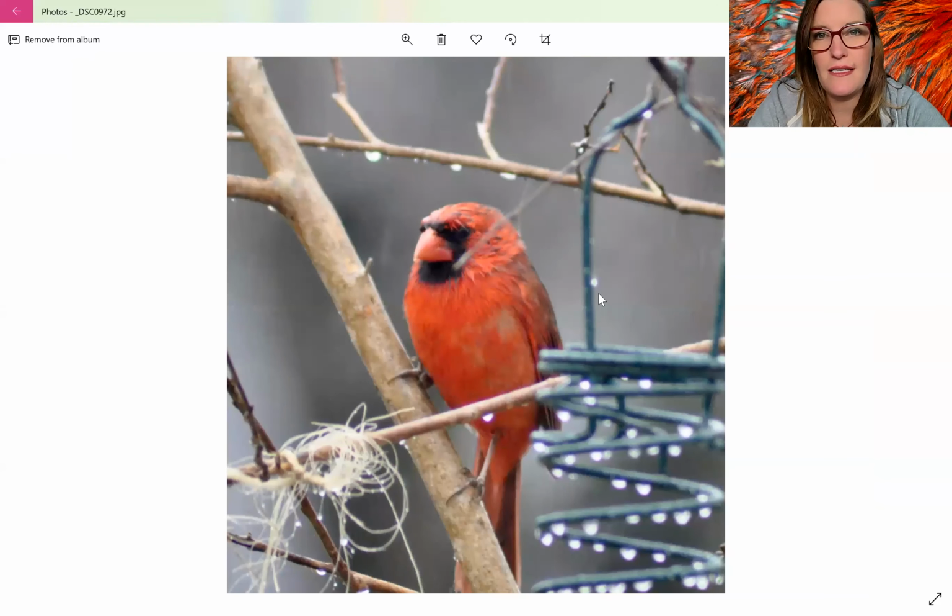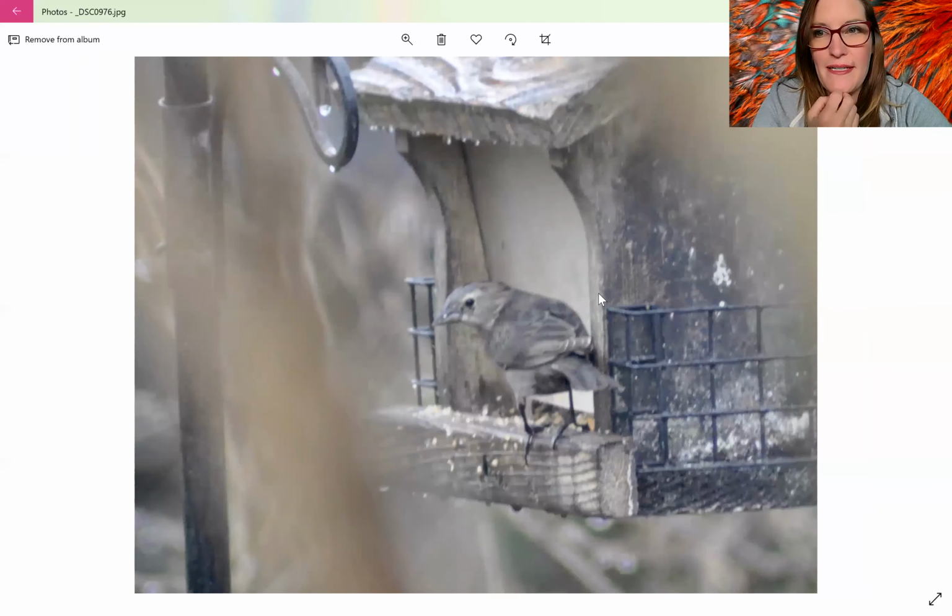This is a very soggy, sad male northern cardinal, which I thought was pretty funny. This is a female cowbird, and I was not real happy to see her in the yard because female cowbirds lay their eggs into the nests of other songbirds, and then the host songbird mother ends up feeding a cowbird rather than its own chicks, and their chicks die. So they're not very good for urban songbirds.